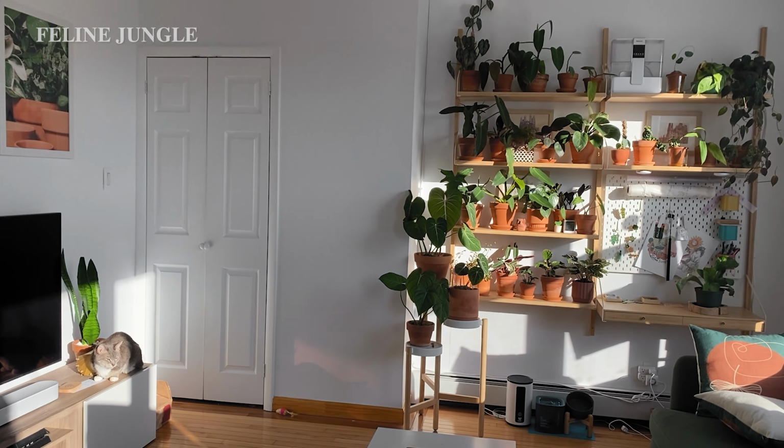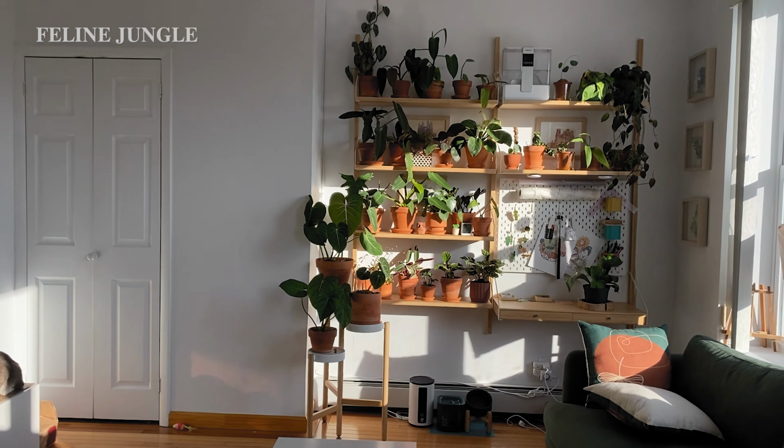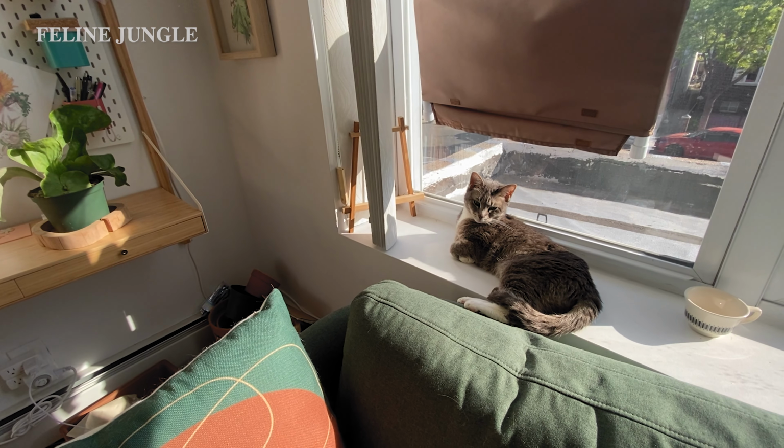This is probably going to sound weird, but I have different favorite times of the day. In this room, my favorite time of the day is when the sun hits the plant wall around 6 AM to 9 AM. During this time, you can see the sunlight move across the plant wall. And it's really funny too because my cat also moves. You'll see her move from the left side to the right side. She's basically a moving plant.